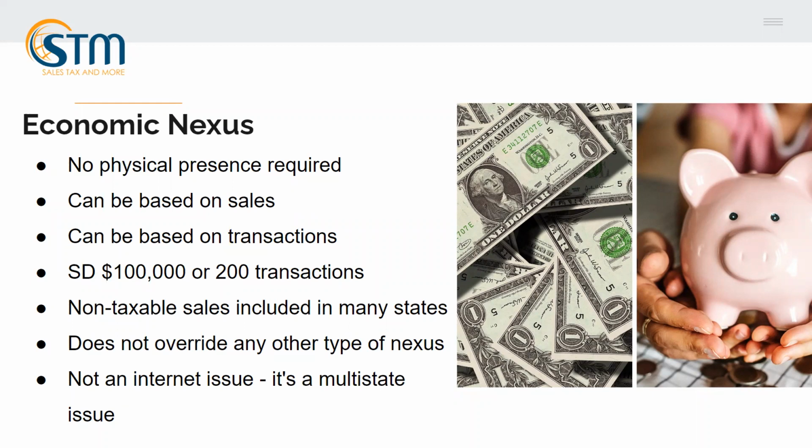All right, so the next issue is this is not an internet tax. And I still hear so many people, some smart people, some CPAs out there, referring to this as an internet tax. This is not even an internet issue. It's a multi-state issue. You don't even have to have a website in order for economic nexus to impact you. Let's say you're selling entirely over the telephone, or entirely by referral, or by infomercial, or by catalog. It doesn't matter how you sell. If you're selling into multiple states, this is a potential issue for you.